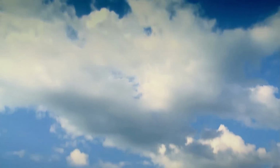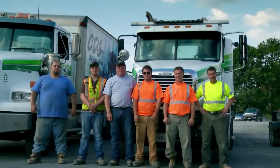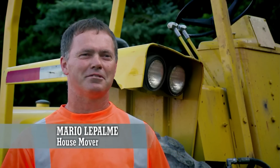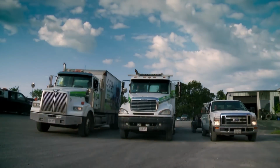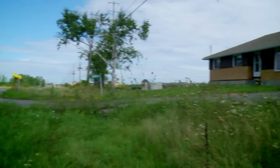They call in Ottawa's finest house truckers, CDS Movers, to tackle the task, headed up by foreman Mario Lapal. Every day is a challenge for me, so I wake up in the morning anxious to go to work. Mario might be keen to get going, but Brenda's a little worried. I'm just scared something might go wrong. If it comes crashing down, oh my gosh. And she's right to be.